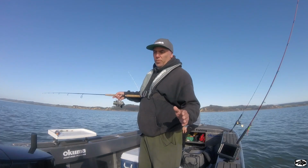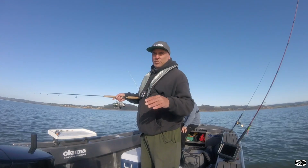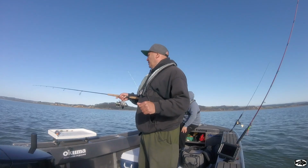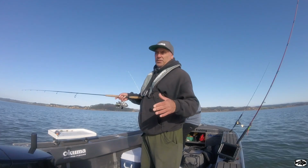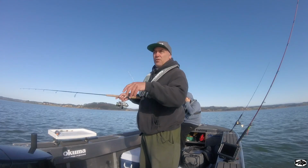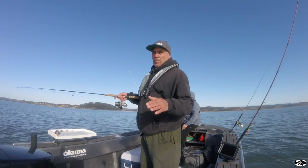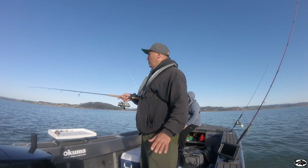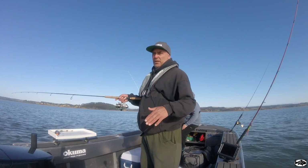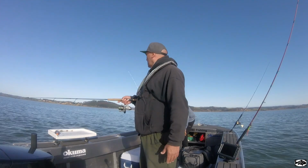I thought what we'll do before we drop the berley, we'll just anchor and try some baits without the berley. We'll see how well that works before we get the berley going, see if we get a few bites. Sometimes just the scent of the bait in the one area can actually work. So we'll try just a couple of baits first without the berley, and if we get no bites we'll put the berley in and see if that's what brings them in here.